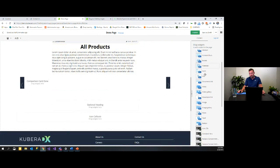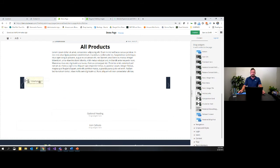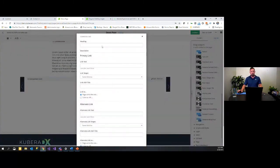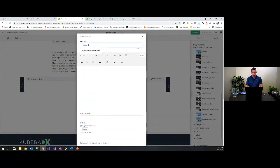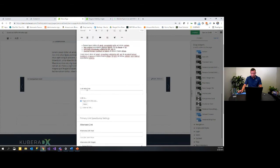Want to add a comparison card? That's also easy. Go over here, find it, drag and drop it over. Click create content. And then call that one. Again, I can add some content in here. Let me see if I have some content I can throw in there. That's not showing for some reason. Same window, ADA title. We'll call this Learn More.